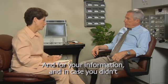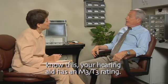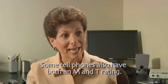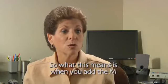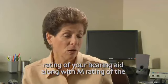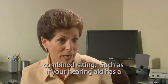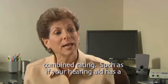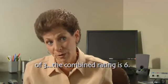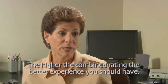And for your information, in case you didn't know this, your hearing aid has an M3 T3 rating. Some cell phones also have both an M and T rating. So what this means is when you add the M rating of your hearing aid along with the M rating of the phone that you choose to purchase, you get a combined rating, such as if your hearing aid has a rating of an M3 and your cell phone has an M rating of 3, the combined rating is 6. The higher the combined rating, the better experience you should have.